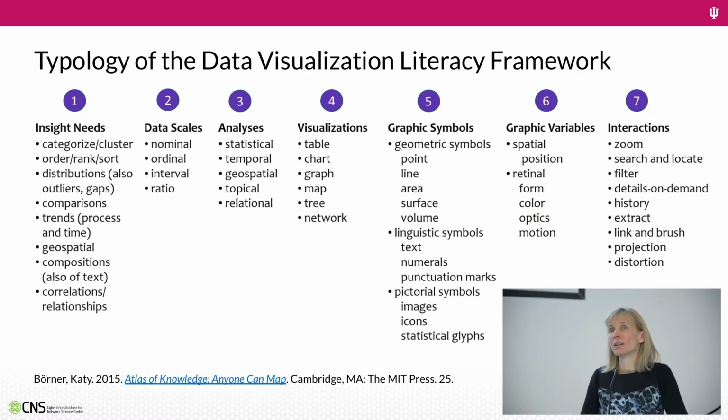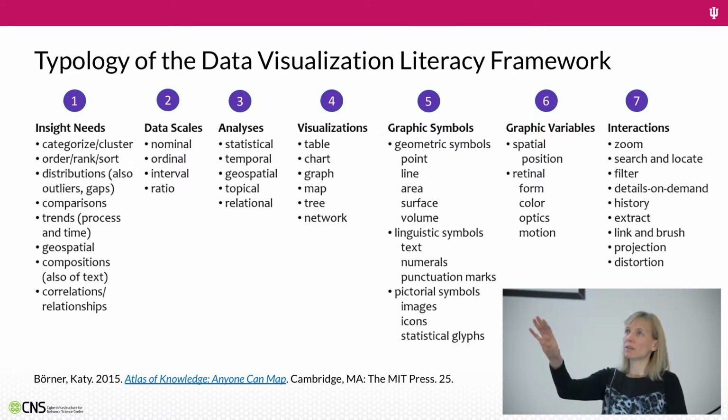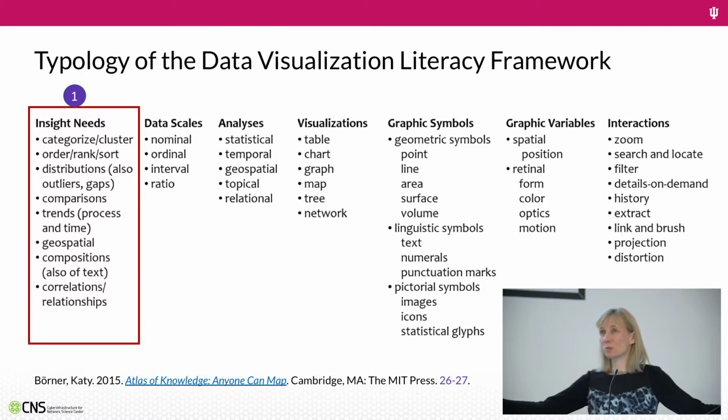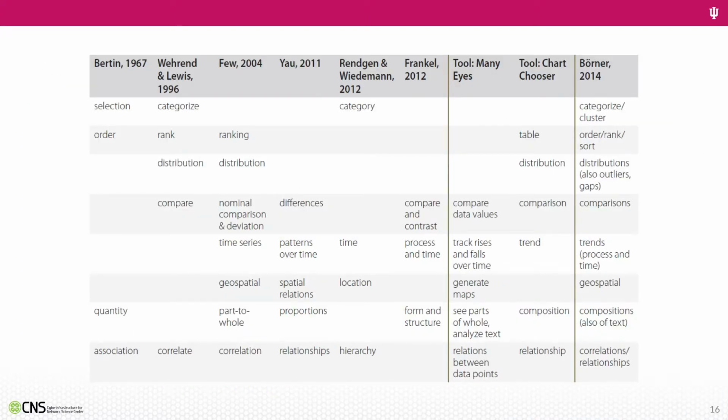This is all in a process similar to the very beginnings of the periodic table of elements, when there were many, many different proposals of how to do this best, how to organize all these different materials. And then you have also graphic symbols and graphic variables, which help you understand what kind of mappings from data variables to graphic variables are possible. And of course, at the end, you want to interact. If it's printed, you just get closer to the map. But in many times, these are interactive data visualizations.